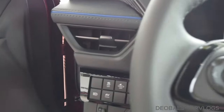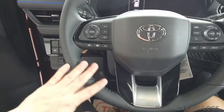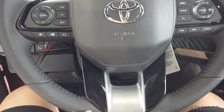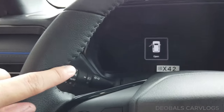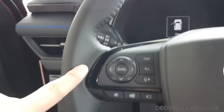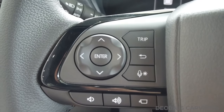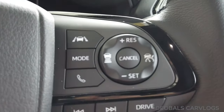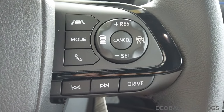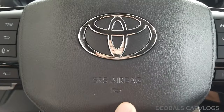So dito sa steering wheel, merong mga controls and yung steering wheel naka leather wrap with black stitching. So meron tayong makikita dito ang different na mga controls, no, sa steering wheel. Have here the 360 camera button, and then you have the drive to set the modes and the other controls, yung SRS airbag.